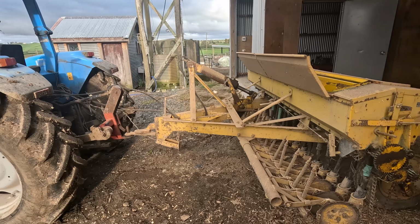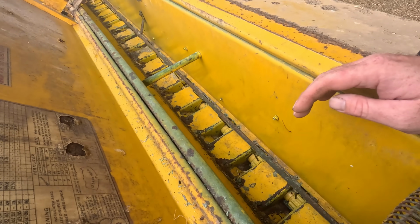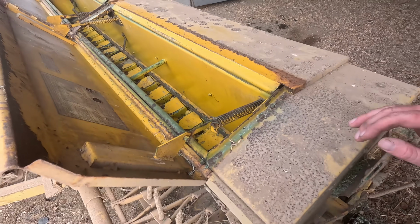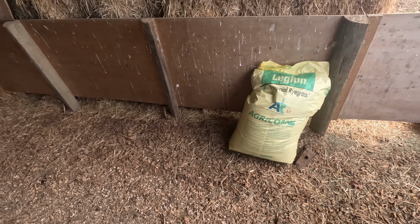So I've hooked Mike's old Conochet on. I've given it a blowout. The seed box had a little bit of seed left in it, but it is all good to go now. I picked up this bag of seed the other day. That is just ryegrass. There's no clover in that mix.